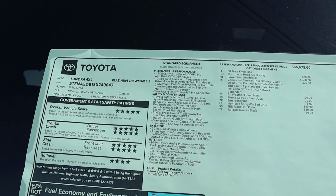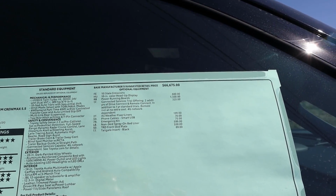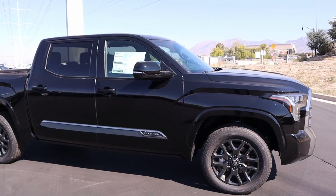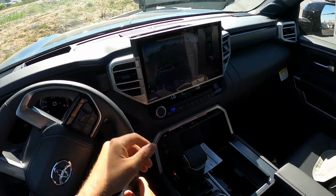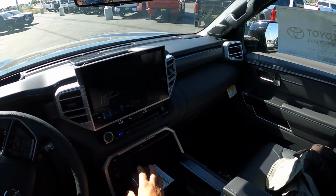Here's a quick look at our window sticker for this 2025 Tundra. You see the base MSRP there. We've got a few options added to this. $72,477 is the total MSRP. Let's take it out. Well, Tundra Platinum, 360 camera system.